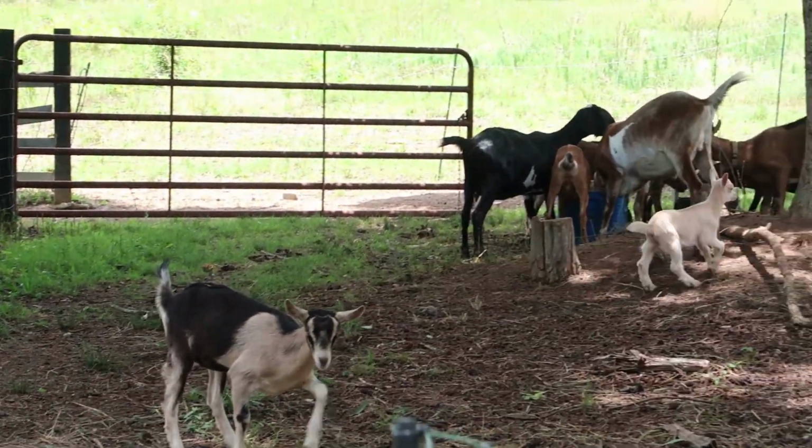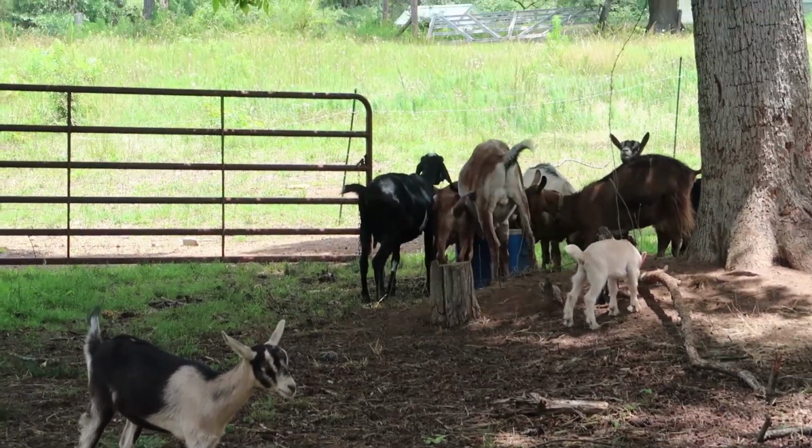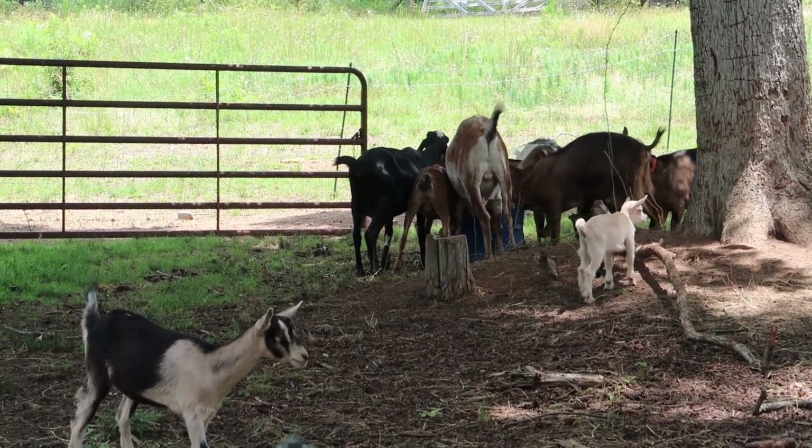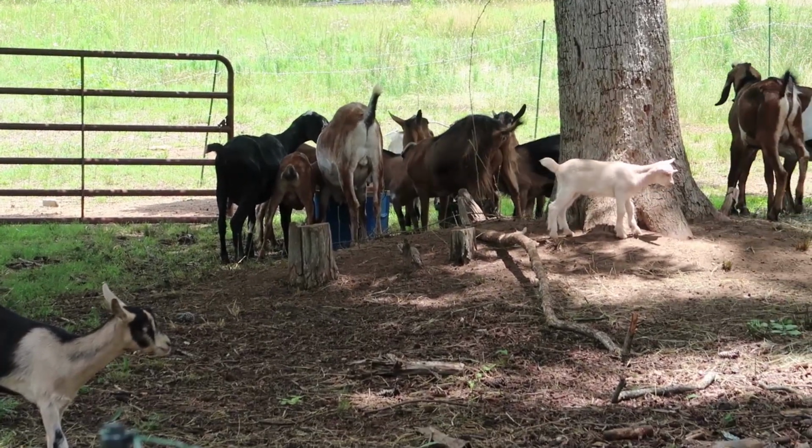This little girl, she's so funny. She just stood up on all 4 feet on that stump. I missed it. It was really cute. She's like, I'm gonna be a star.